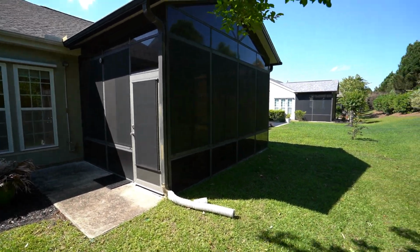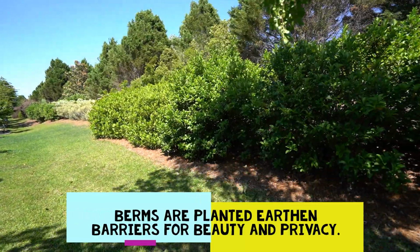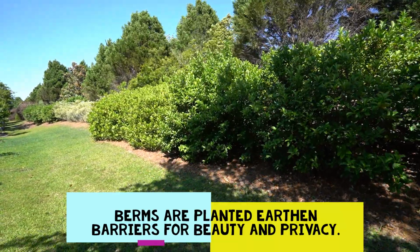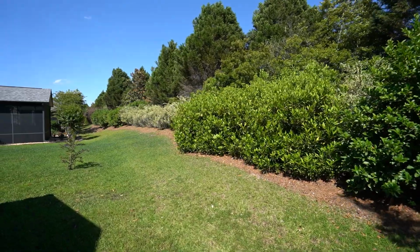And this is a berm, ladies and gentlemen. A berm is an elongated mound. It's planted for visual and sound privacy, mainly visual, and obviously very mature. And you'll see berms throughout Sun City here and there. They really know how to do them.